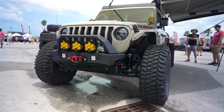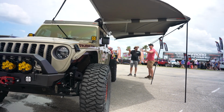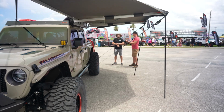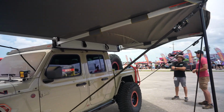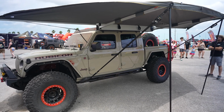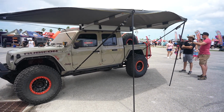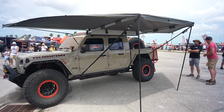Cool. The awnings and stuff like that, are they only for this model Jeep, or do you have them for other models too? So the awning is just a universal awning that is purchasable on Amazon or your local overland supplier. Okay. This particular one is Overland Vehicle Systems. It's their 180-degree awning, and we offer an awning bracket system for our roof rack, so you can pretty much mount just about any awning you want on it.